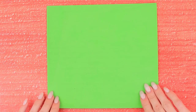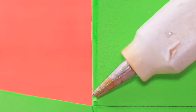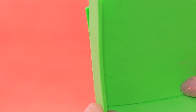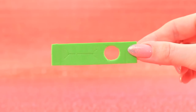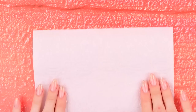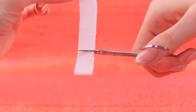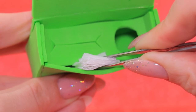Let's make a stroller bag. Make outlines on green foam paper. Apply hot glue. Connect the sides and let it dry. Take a piece of foam paper with a hole in it and hot glue it in. We will use that as a wipe pack. Make small wipes out of a paper towel. Fold and put them inside the bag.